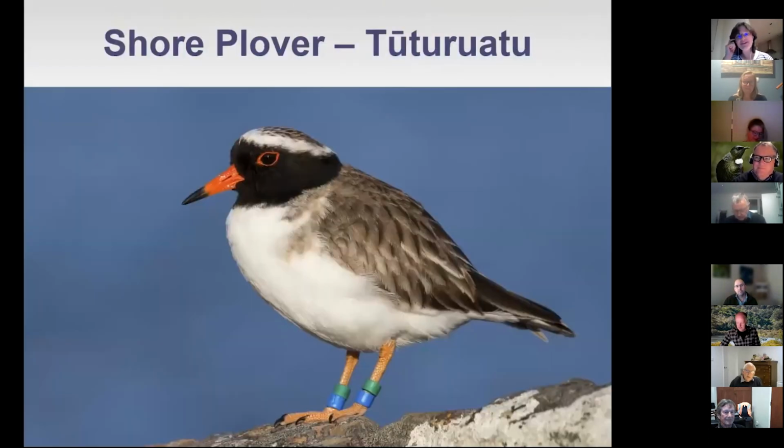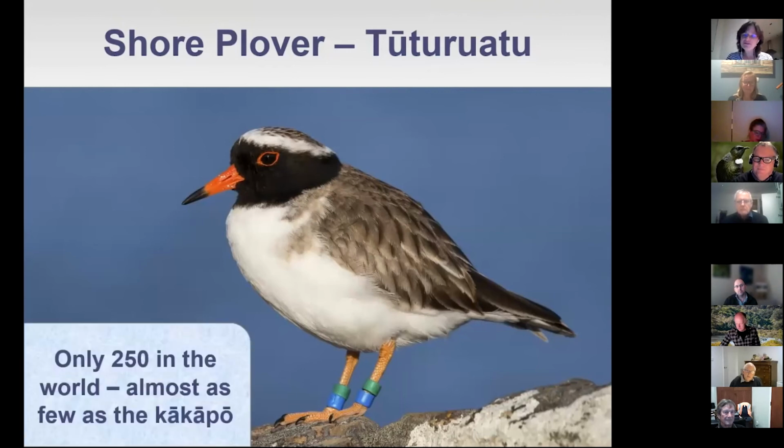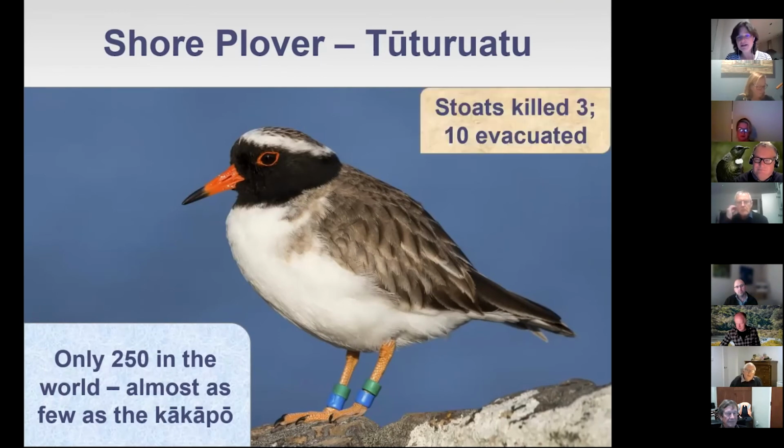And this is one of our most precious species that lives on the island, the shore plover. There are only 250 of these birds in existence, so it's almost as threatened as the kakapo. It doesn't have nearly the same press as the kakapo, but there were 10 on the island, and 3 were killed last year by stoats. So you can imagine the outcry if we lost 3 kakapo to a stoat hit. Well, something just about as bad as that is happening on the islands that are very close to us.